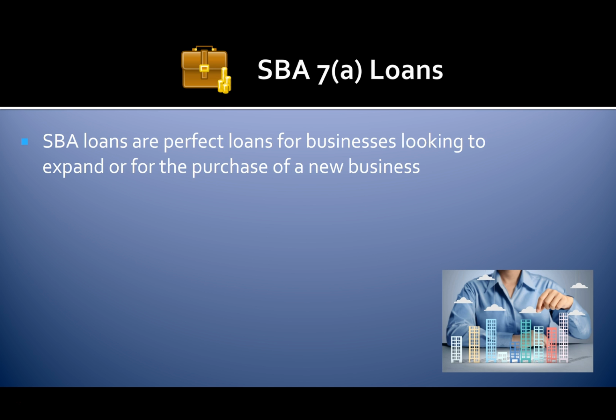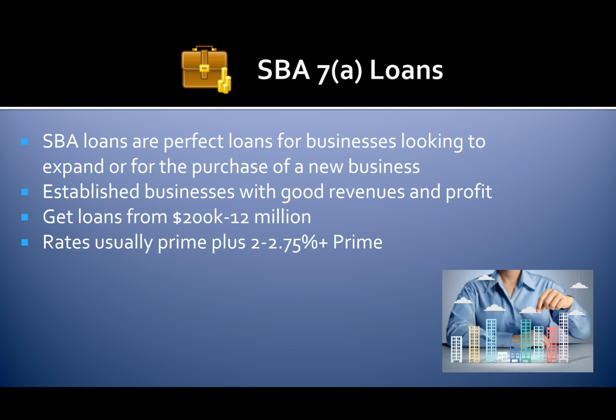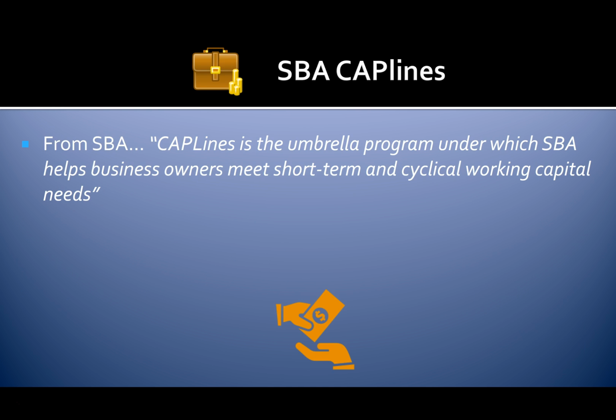SBA 7A loans are perfect loans for businesses looking to expand or for the purchase of a new business. They're for established businesses with good revenues and profit. Get loans from $200,000 up to $12 million. Rates usually are based on the prime rate plus 2 to 2.75%, with 10 to 25-year loan terms. Some loans can be assumed by future buyers.